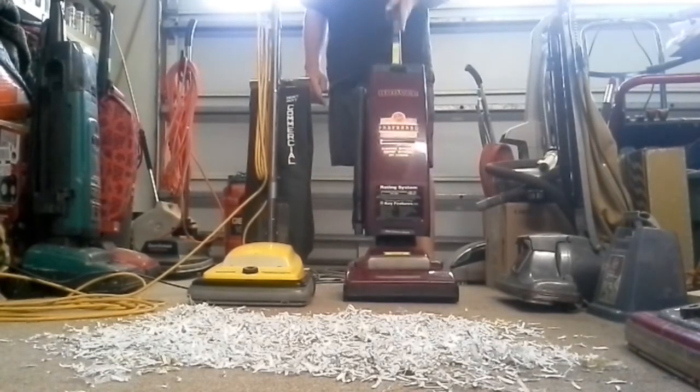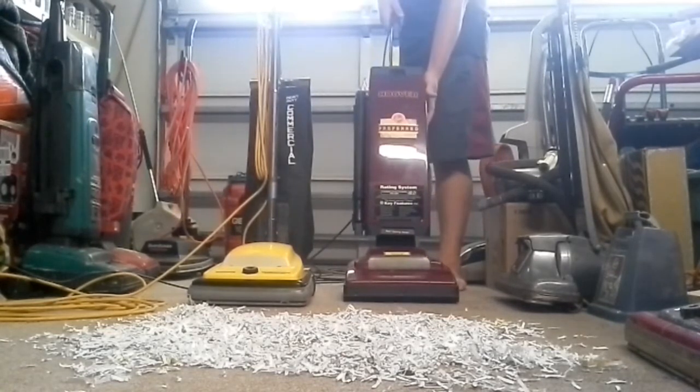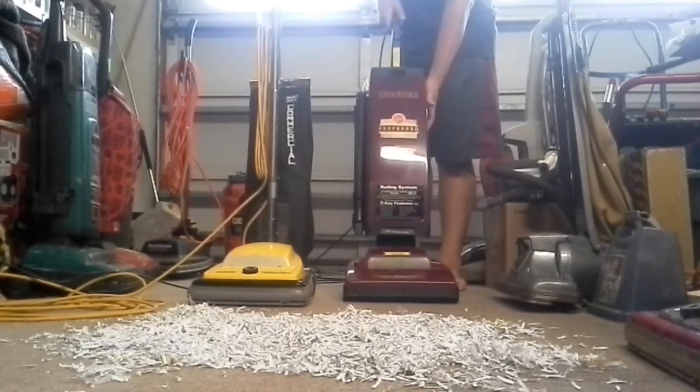But here we go. They do have the same motor, sort of, but it's a different model number, serial number, and all together. Here we go.